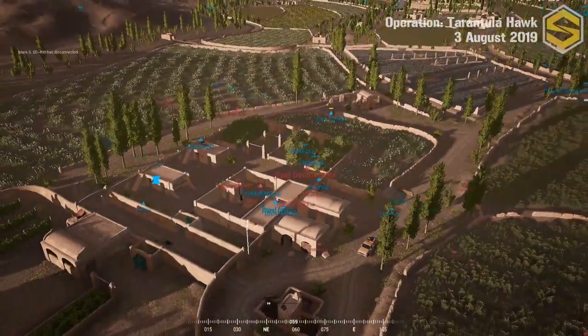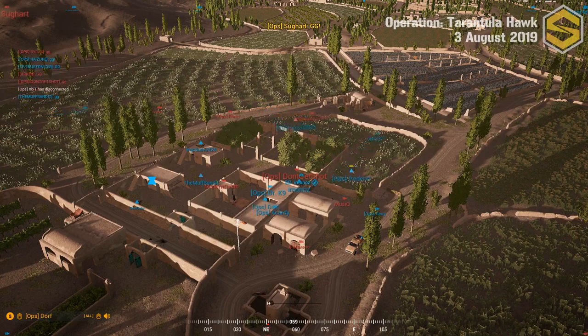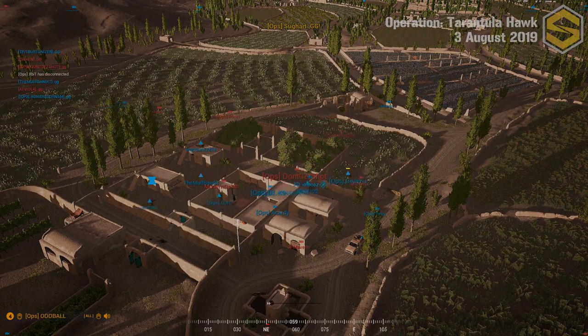INS drops British forces all the way down to 5. Yeah, we got it. We got it. Great move here from British. Amazing job.